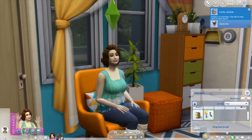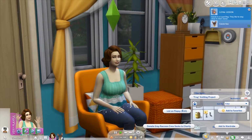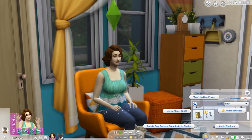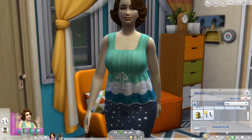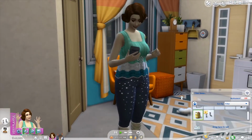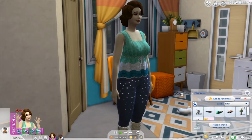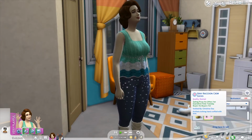So now that my Sim has completed these gray raccoon crew socks, we are going to try out the other feature that is in this stuff pack, which is Plopsy. Plopsy seems like it's a take on Etsy, which we love. We're going to go ahead and give this a try. This is where your Sim can list their knitted items for sale. I'm hoping that Plopsy will be usable for other things as well, but I'm just not sure yet.